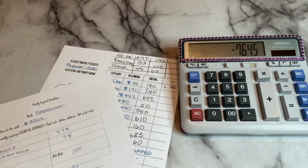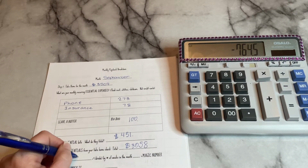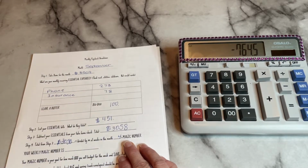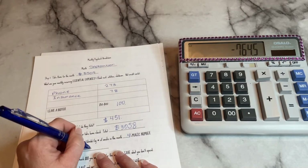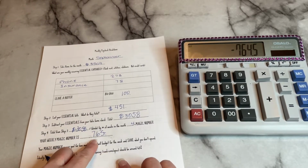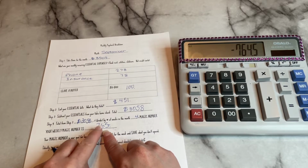So that goes, actually, okay, I skipped a step. So you take this amount and you put it here. And then you divide it by 4, right? And so now you get $764.50, but I'm just rounding it up and saying $765. So now we have my magic number, $765. That's what I will be stuffing on a weekly basis.